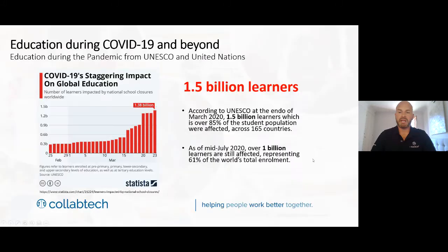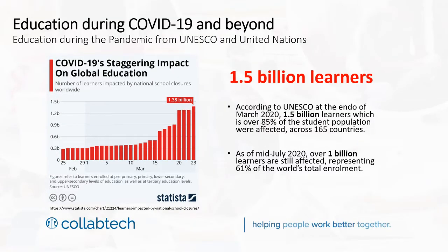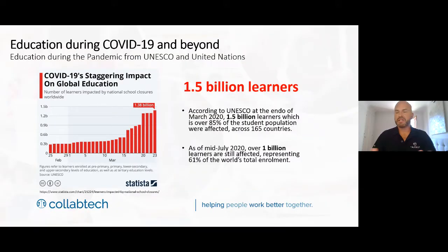According to UNESCO, by the end of March 2020, over 1.5 billion pupils, or 87% of the world's student population across 165 countries, had been affected by school closures because of COVID-19. And still today, it's estimated over a billion learners are still having education interrupted by the pandemic.